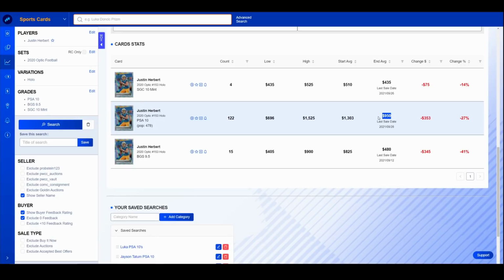Here, the PSA 10 Herbert Optic Holo is selling for a little more than double of both the SGC and the BGS, even though this isn't a super recent comp. Let's look at a couple others.